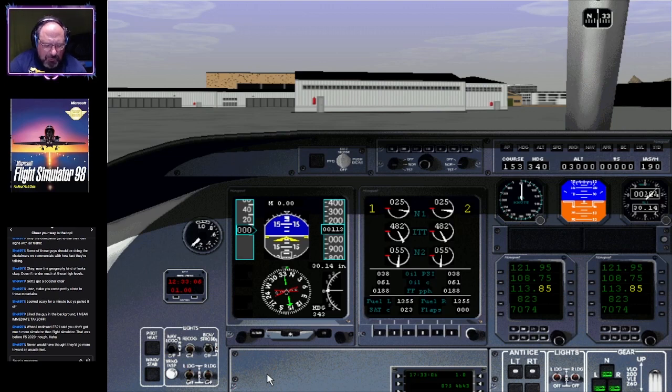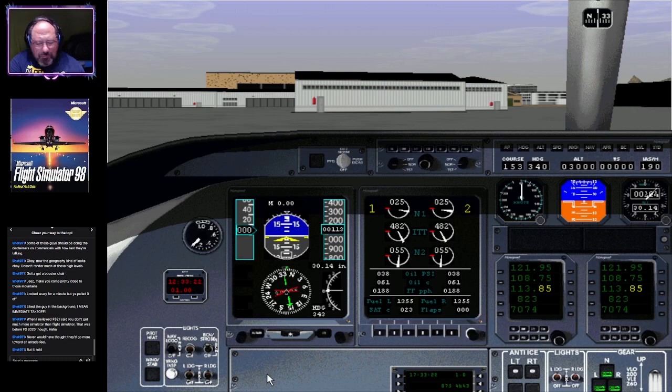I can't remember what the control was for ground. One, two, 1.95, I got that tuned in, but I don't remember what the command was to tell them that I was clear of the runway. Ground, clear jet. Oh, that might be it.